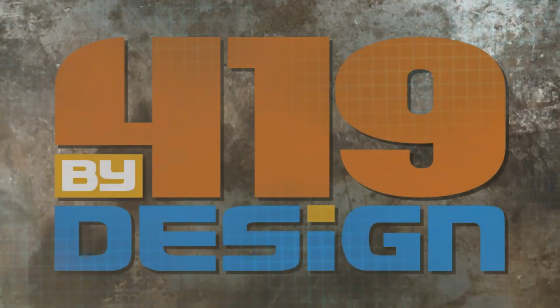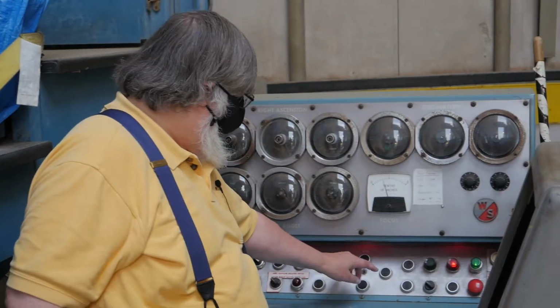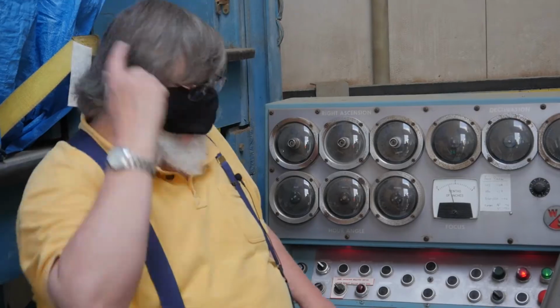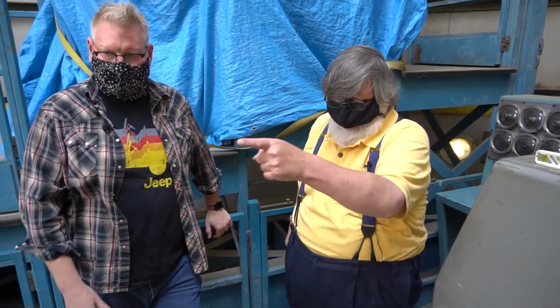Welcome back to 419 by Design as we explore the telescope at Ritter Planetarium and Observatory. So basically, these 4 buttons here are used to move the telescope north-south, east-west. When I press one of those buttons, it sends a signal over here.